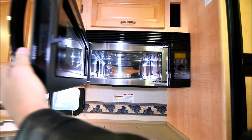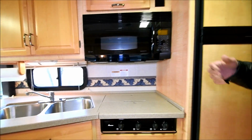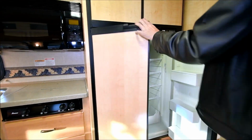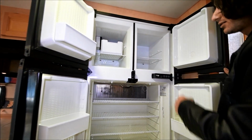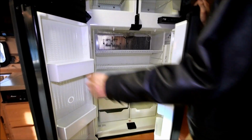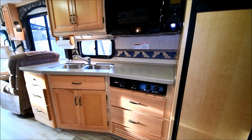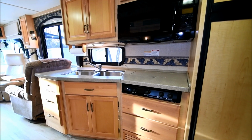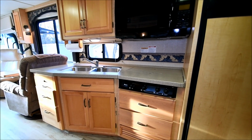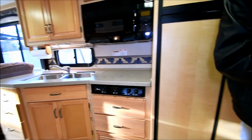Got a General Electric microwave oven as well as convection oven. And over here we got a 4-door refrigerator that runs off of electric and propane, of course. You've got an ice maker up there as well. So this is a beautiful kitchen setup. We've got a great stove, dual stainless sink, Corian countertops. A good bit of countertop space, especially considering that this is only a 37-foot coach, with a 4-door refrigerator. This is a beautiful little kitchen area.